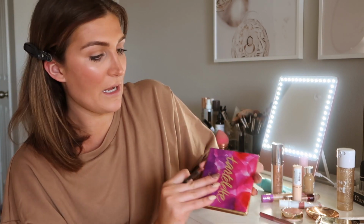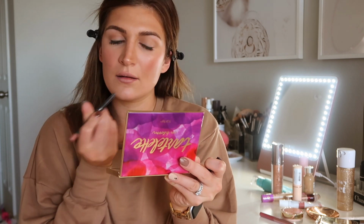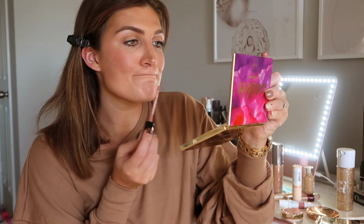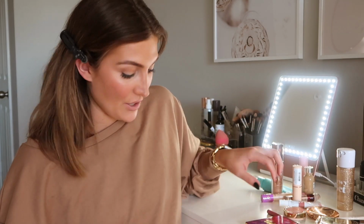Get my little mirror back. Oh my gosh. I don't know why I like to keep it in their little packaging. I should just take it out, but I like it staying in its packaging.